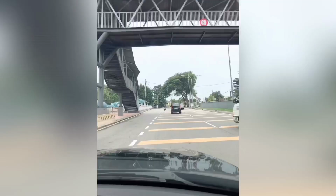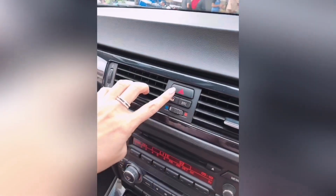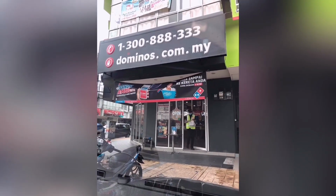Let's go! Finally, I reach. I'm going to turn on my car hazard lights and click on the I'm here button on the app. And the Domino's crew is coming.